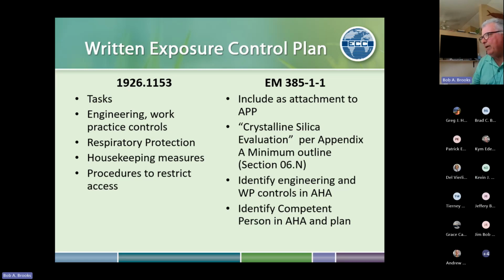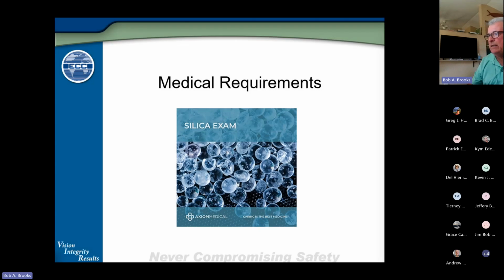A little bit more on EM 3 to 5, which I touched on already. Typically we'll put an exposure control plan as an attachment in the APP, or we'll submit it as a submittal to add to the APP. There's a crystalline silica evaluation in the section you have to look at, 6N, but as long as we're compliant with the OSHA standards, it's not something we have to worry about. Engineering and work plan controls go in the AHA or the plan, kind of either or, and obviously we identify a competent person for silica on the AHA. So that gives our 385 side of the house.